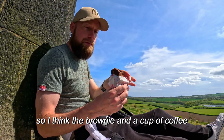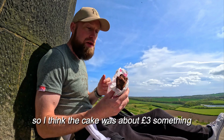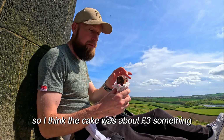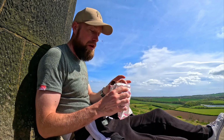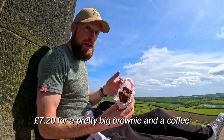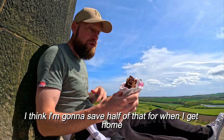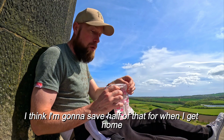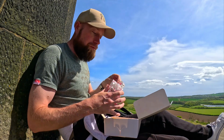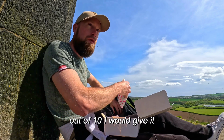So I think the brownie and a cup of coffee from Love Lilies was £7.20, and I think the cake was about £3 something. Can't remember the exact price. But £7.20 for a pretty big brownie and a coffee, that's not a bad price, if you ask me. I think I'm going to save half of that for when I get home though. Very, very nice. Out of 10, I would give it a solid 8.